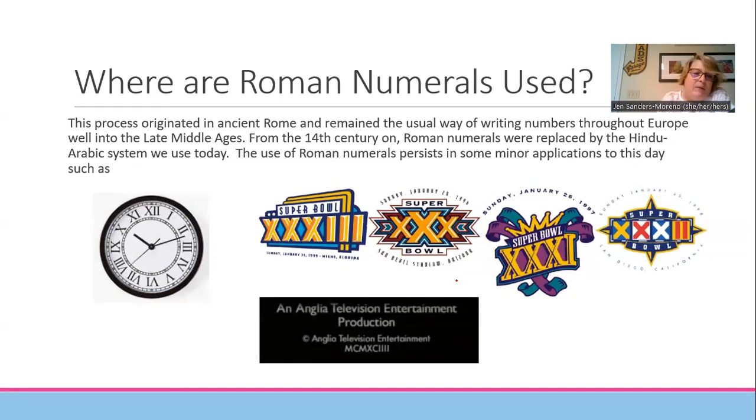However, you will still see the use of Roman numerals. As you can see, I have a picture of a clock face. We've got the fancy Super Bowls. Super Bowls love using them. These are older ones, back in the 90s. I think we're in the 50s now. But you can also see them as copyright dates at the end of television programs, at the end of movies, also in books. They'll still write copyright dates in Roman numerals.